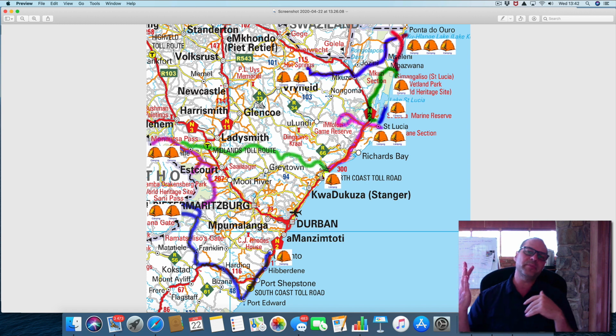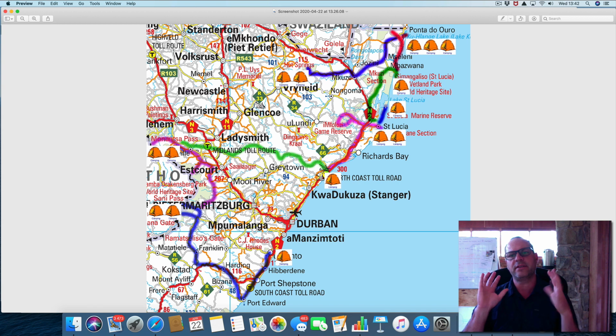But our day will be pretty much visiting the Crocodile Center in St. Lucia. It is one of the must-do things in St. Lucia, because crocodiles are a big feature of the Lake St. Lucia area. So we'll do the Crocodile Center, that is included in your ticket. And also they have a bit of a snake park. There are very interesting snakes in that area, very different from the rest of South Africa.